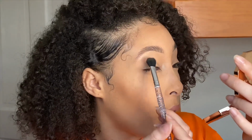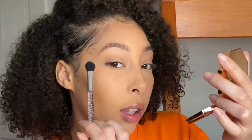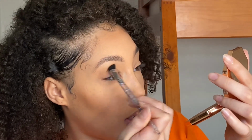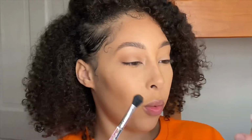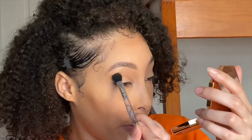And just go along the outskirts of your eyelid. And on the top. Just to give the eyes a little depth. So your face doesn't look snatched and then your eyes just look weak and plain. So we're gonna bring them back to life.